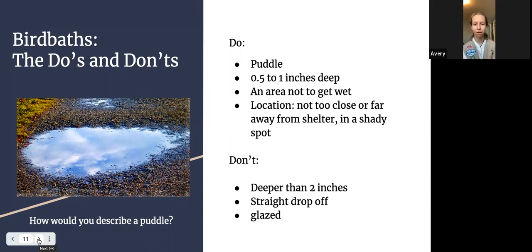And then you want an area where the birds won't get wet. You don't want a straight drop off. You want kind of a border around the edge of the bird bath so that they'll have somewhere to stand, because birds don't always want to bathe in the water. Sometimes they just want to pop over for a drink and they don't really want to get wet. And you don't want it really close or really far away from shelter. You just want it in kind of a medium spot. We usually say that 10 feet is pretty good. And then you want it in a shady spot.